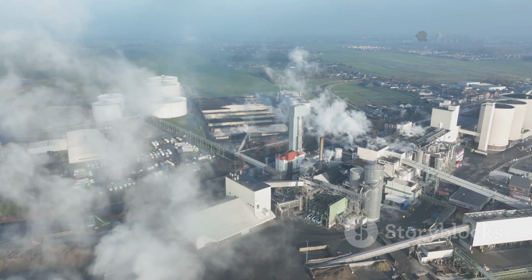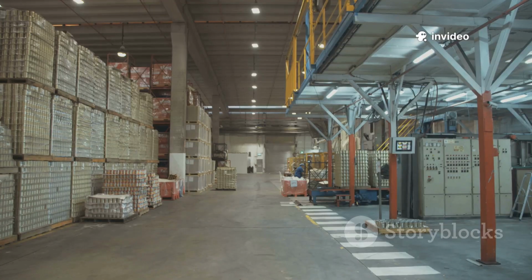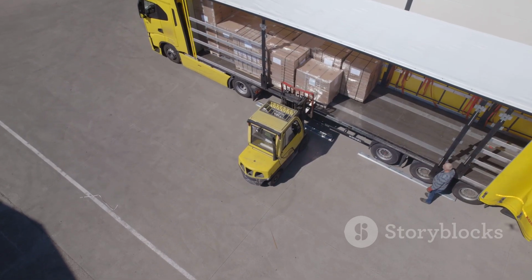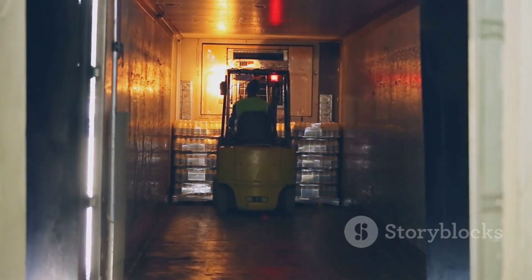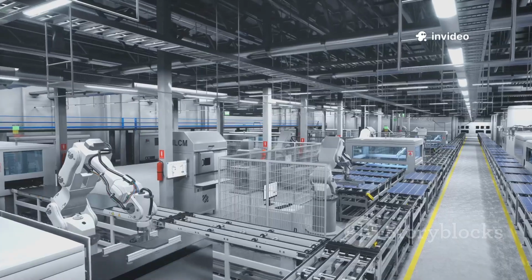The journey doesn't end at the factory. Getting food to you is a massive logistical feat. Products are stored in climate-controlled warehouses, then loaded onto trucks for delivery. Some go to giant supermarket chains, others to local stores or online retailers. Forklifts and robots move goods efficiently, keeping shelves stocked and food fresh.